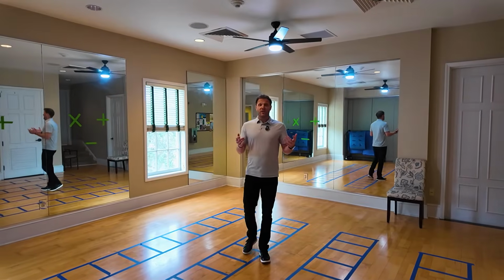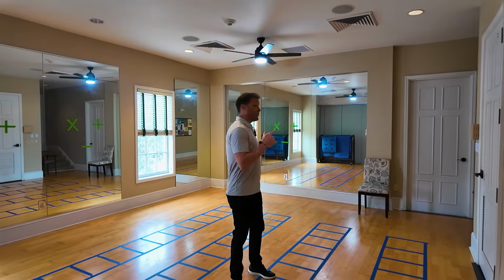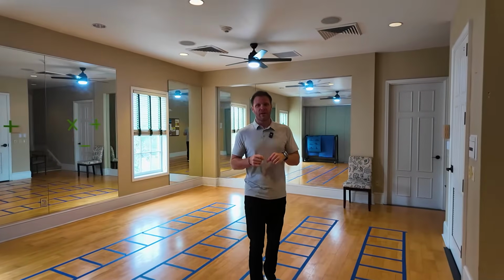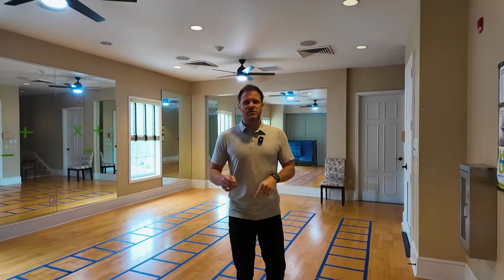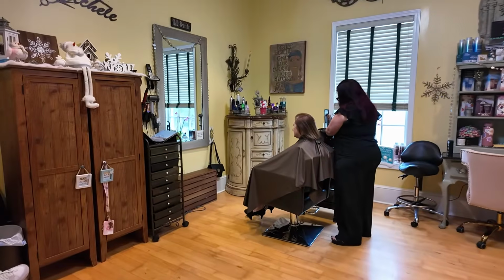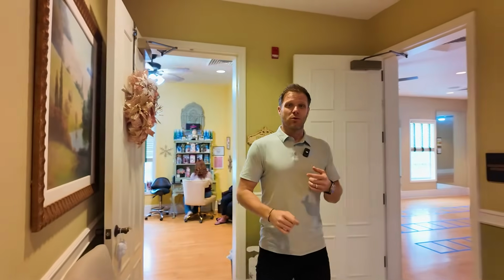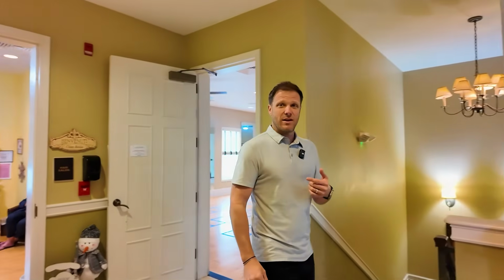And now upstairs inside this community center, they have a whole host of features as well. So I'm currently inside the aerobics room, or the house of mirrors as it seems like here, but they also have some additional features as well. How about its very own hair salon inside of the community as well? Not something you see every day, and again, just a testament to all of the resort style facilities that they have in here as well.